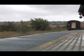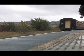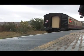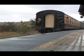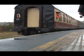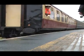As passengers are not allowed to be on the train when it is in the sidings, everyone has to get off, even if they are going straight back. The flashing light is the standard British method of signalling the end of a train.